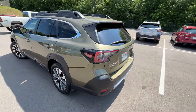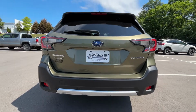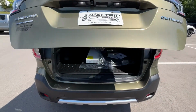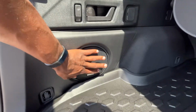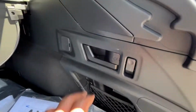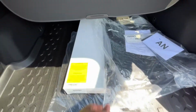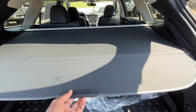Let's go around to the back here. Again, can't say enough about this Autumn Green Metallic. It shines, it really does. Just beautiful paint color. And it goes good with the accents as well. But the power liftgate here. Now with this Harman Kardon sound system, we do have this sub back here. And then we can actually fold the seats from back here as well. So I'll show you that. Those will fold flat. And we also have the click hook if you want to hang a bag or something there. And then we can also set this up if you want to have that shade there.